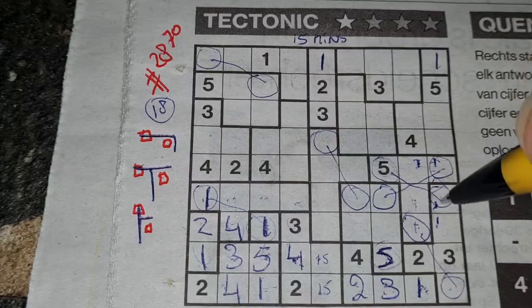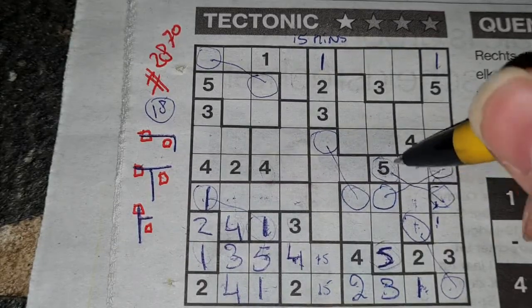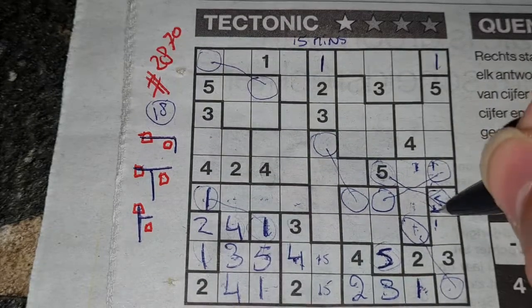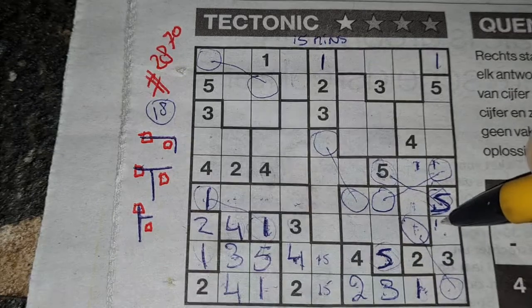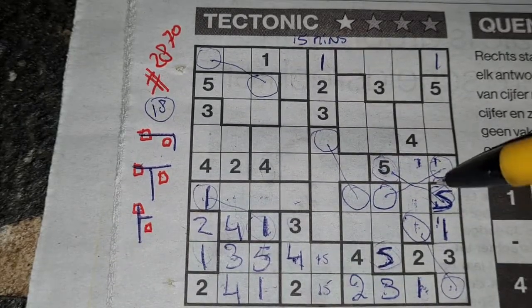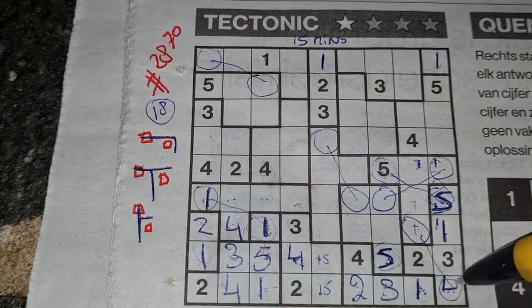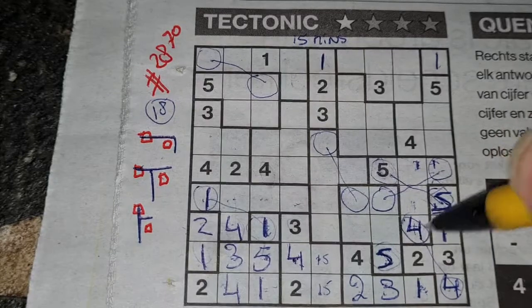Of course, it should be a five because it's connected. Yes, this five is connected with that box, so it must be a five. So one box left in this area for the number one should be there. One box left in this area for the number four. And this box is connected with that box, should be also a four. Alright.